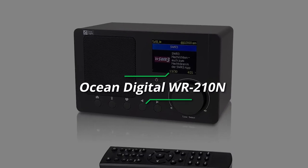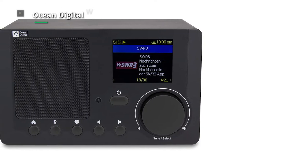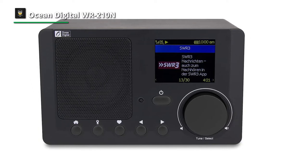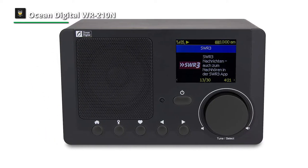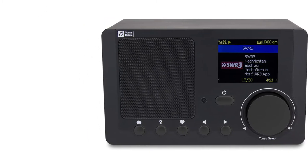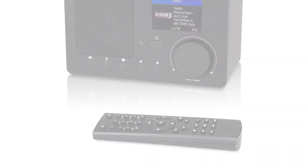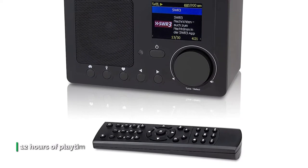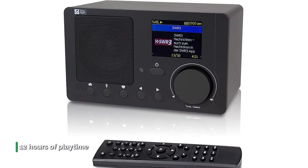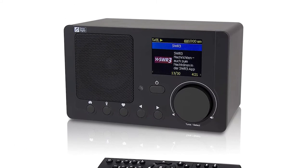Number 1. Ocean Digital WR-210N. The WR-210N Internet Radio Tuner provides audio entertainment at home and on the go with its internal Li-ion rechargeable battery, providing more than 12 hours of playtime. Six different operating modes suit various desires, from playing one of the thousands of worldwide radio stations streaming their content over the internet to personal music file collection streaming over Wi-Fi or Bluetooth network.